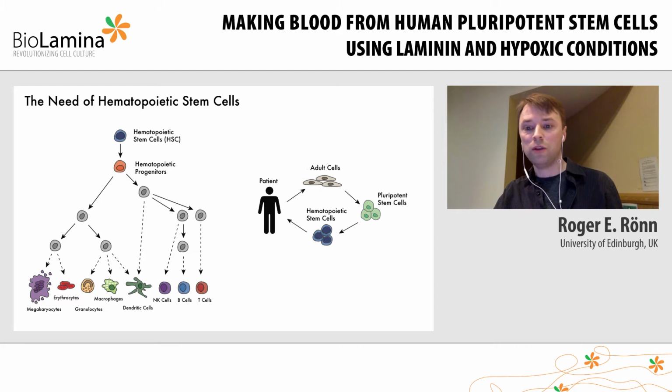Pluripotent stem cells have already been used to make many different types of cells in the lab, but generating HSCs that are as functional as the ones found inside our bodies have been largely unsuccessful. However, I think I might have found an answer, and it relates to an idea I had earlier in my career when I was a PhD student.